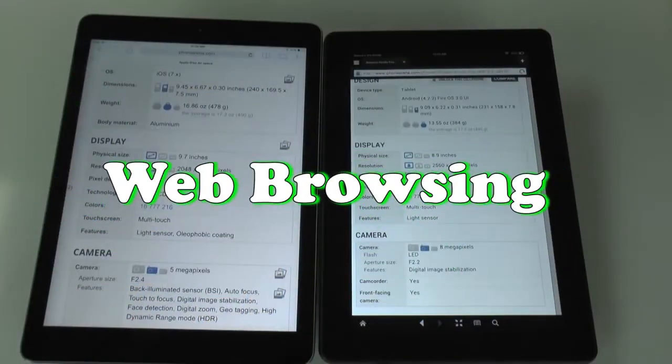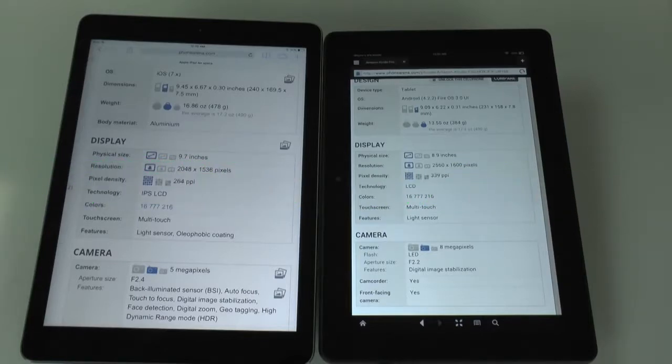When it comes to web browsing, the first thing we always take a look at is the screens. So on these two devices you have very, very good screens. You have a 9.7 inch, 2048 by 1536 screen, which gives you 264 pixels per inch. And on the Kindle Fire HDX, you have a still amazing screen, 2560 by 1600, giving it 339 pixels per inch, which, if I'm not mistaken, is the best pixels per inch we've seen on a tablet thus far, at least in the US. So really amazing pixels per inch.